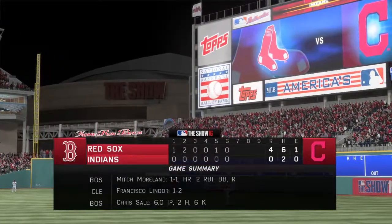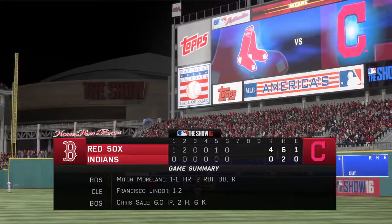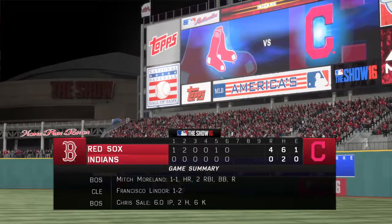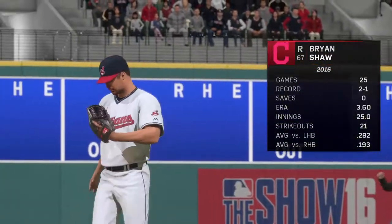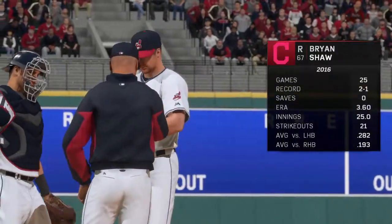Back here in Cleveland, Red Sox on top in this one as we get set for the 7th. But first, here's a look at our game summary to this point. Brian Shaw is on to pitch now as he'll take over to start inning number 7. 67, Brian Shaw.